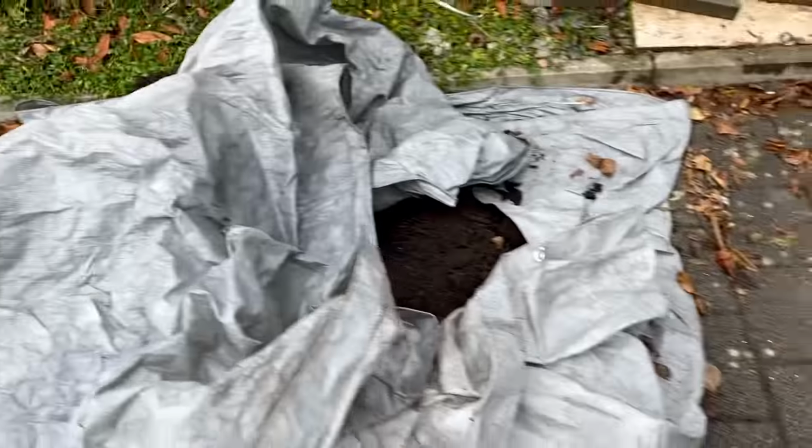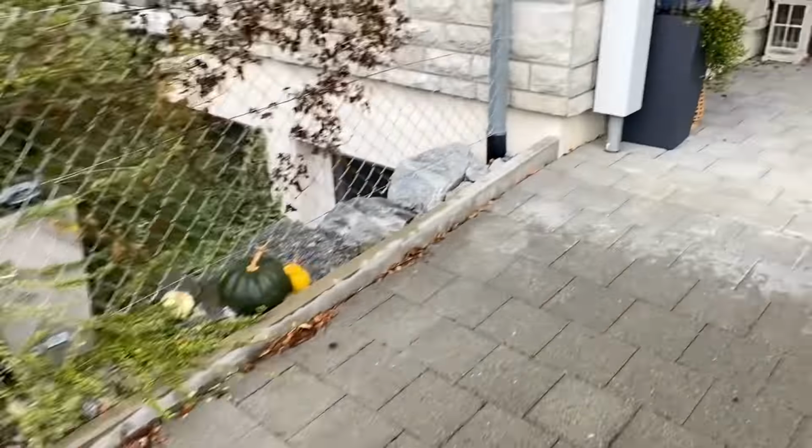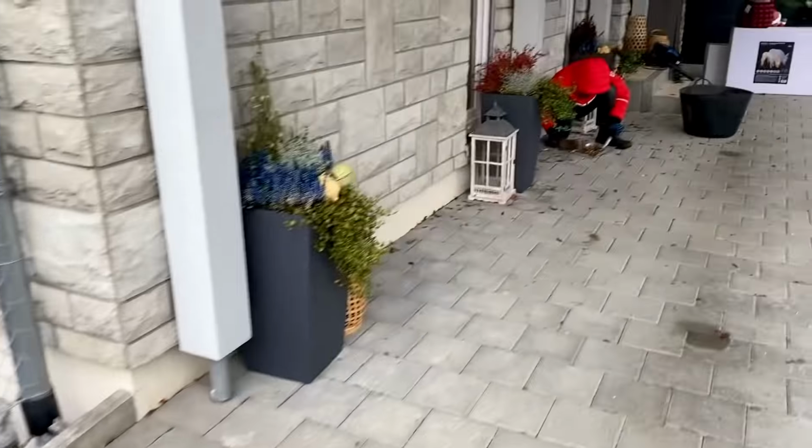So I still have some compost to get rid of out here. I need to get that done, among other things. And I have that whole fall vibe still going on here. I need to clean all of that.